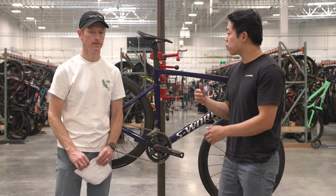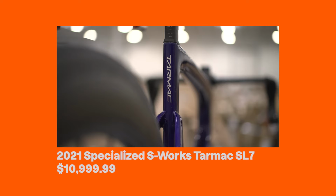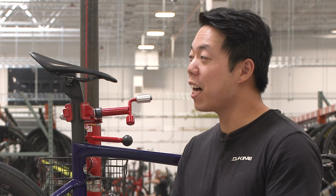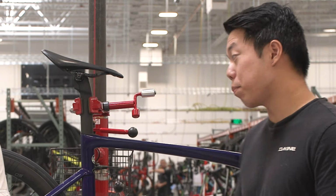It's the Specialized S-Works Tarmac SL7. The Tarmac SL7 is so prolific, Bruce. What's special about this bike? Well, Specialized really wanted to make the ultimate all-rounder. That means a bike that can climb, but it's also nice and efficient for those flat sprint stages. And they did a pretty good job.